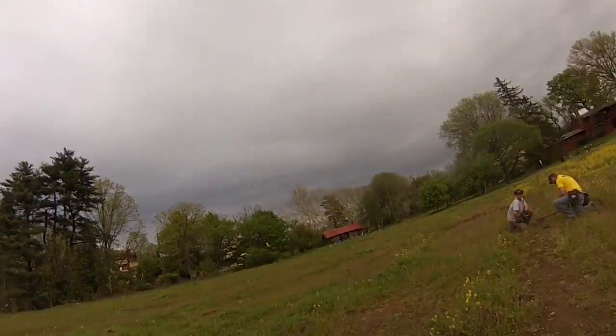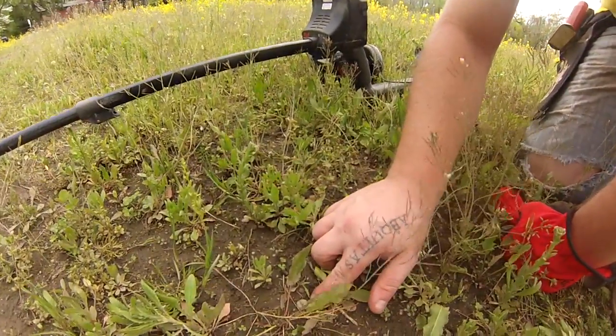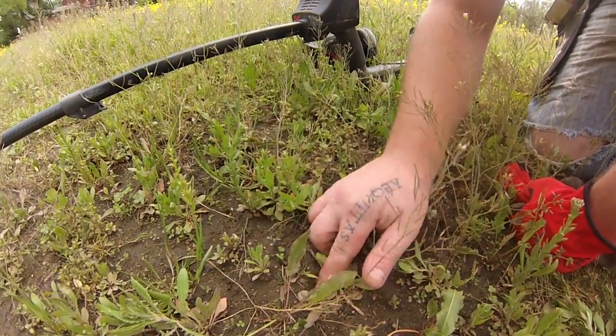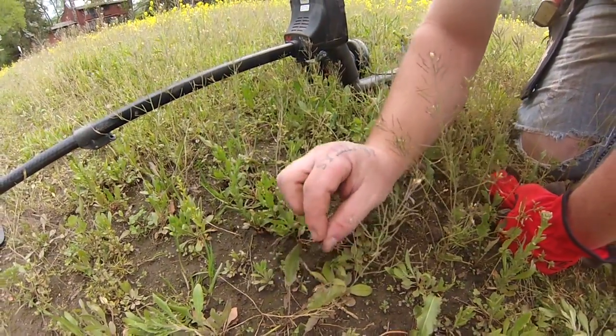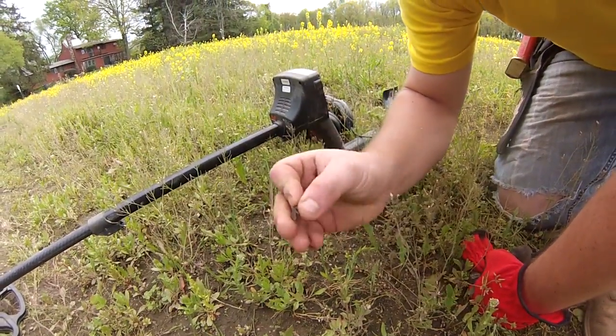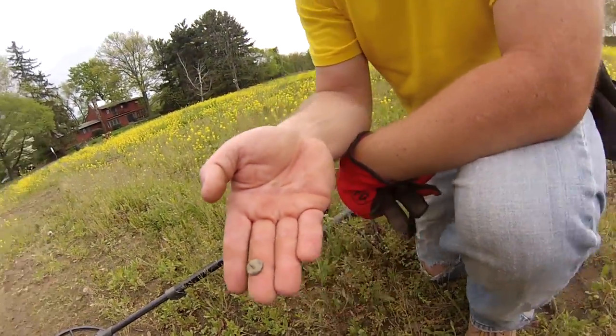Hey guys, so Drew just found something really cool that you don't see often. Let's go see what he's got here. It's right there on the surface. Colonial button, huh? Little flat button. Shank still on it. Wow. Just laying there baking in the sun. Nothing on the face, but it's got a back mark. It's hard to imagine, but this has been laying here for about 250 years.